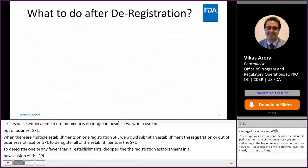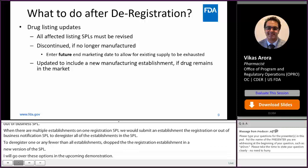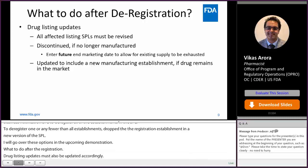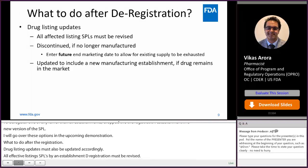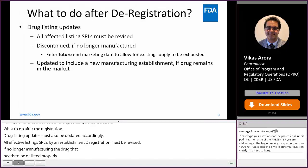What to do after deregistration? Drug listings must also be updated accordingly. All affected listing SPLs by an establishment deregistration must also be revised. If no longer manufacturing the drug, then it needs to be delisted properly. If there's still product in commercial distribution left and you plan on delisting, please make sure to enter a future end marketing date to allow for the existing supply to be exhausted. If the drug is to remain on the market but is using a new manufacturing establishment, this must also be updated.